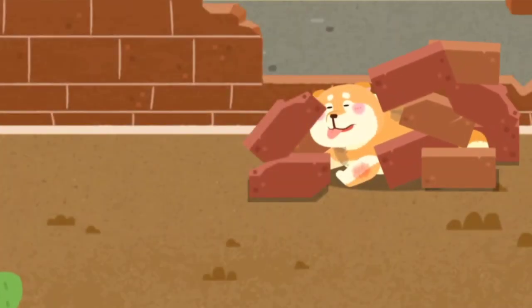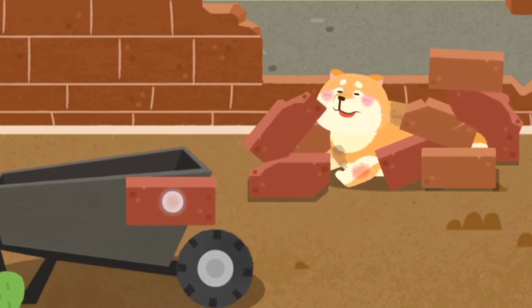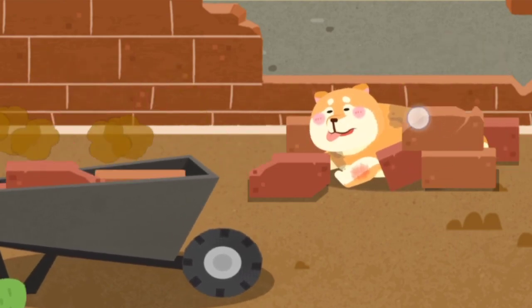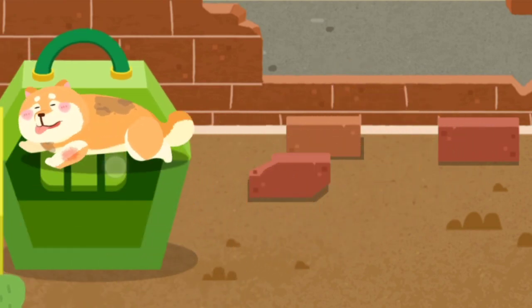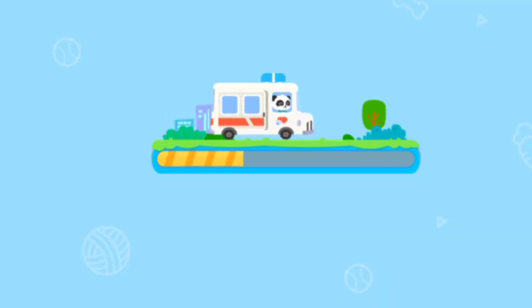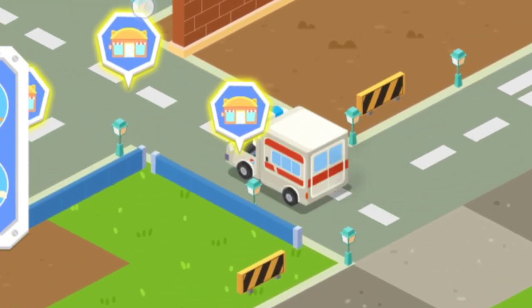The puppy has been pressed down by the bricks! Let's move the bricks and save the poor puppy! The puppy was injured! Let's bring it back for treatment! Little animals need treatment! Let's bring them back to our rescue center!